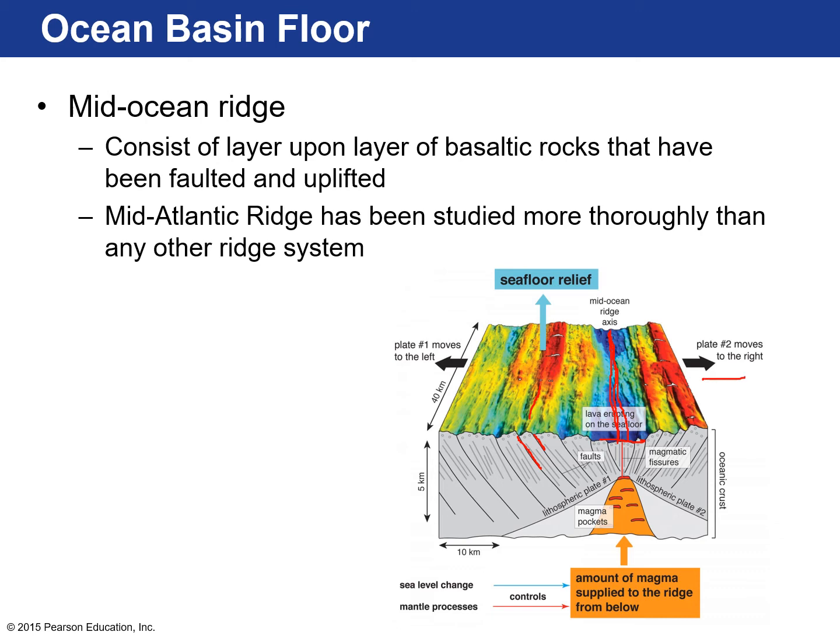But here's one plate going in this direction, another plate going in that direction, and here's the asthenospheric mantle moving up, decompressing, melting, and then those melts are crystallizing deep underground and also injecting their way towards the surface. So it's mostly basaltic rocks that have been faulted and uplifted.